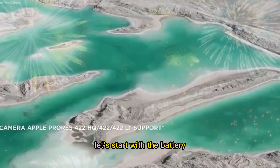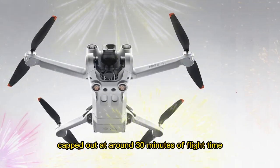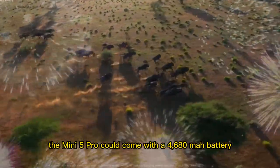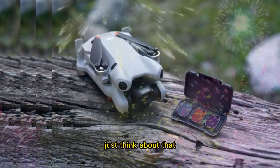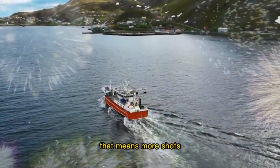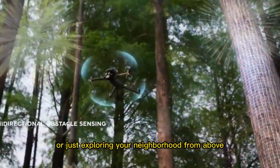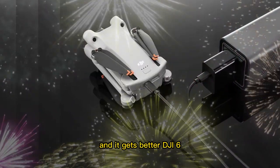Let's start with the battery, one of the biggest pain points in previous Mini drones. Even the best versions in the past capped out at around 30 minutes of flight time, and that's in ideal conditions. But recent leaks suggest the Mini 5 Pro could come with a 4,680 mAh battery. That's a big jump and potentially up to 55 minutes of flight time. Just think about that. Nearly double the airtime of the previous generation. That means more shots, more chances, and far fewer interruptions. Whether you're filming a travel vlog, mapping a real estate site, or just exploring your neighborhood from above, you get more time in the sky, and less time landing and swapping batteries.